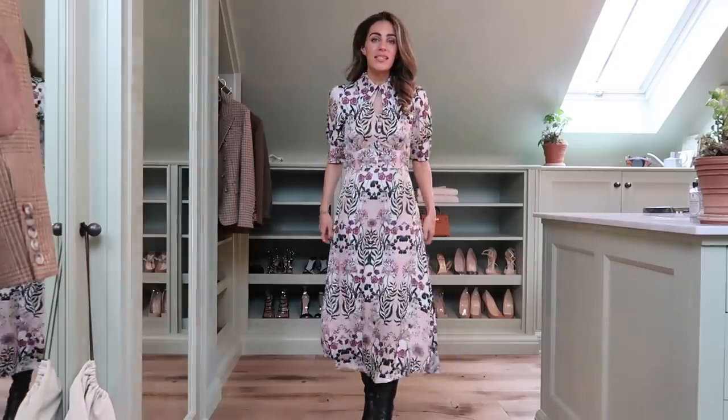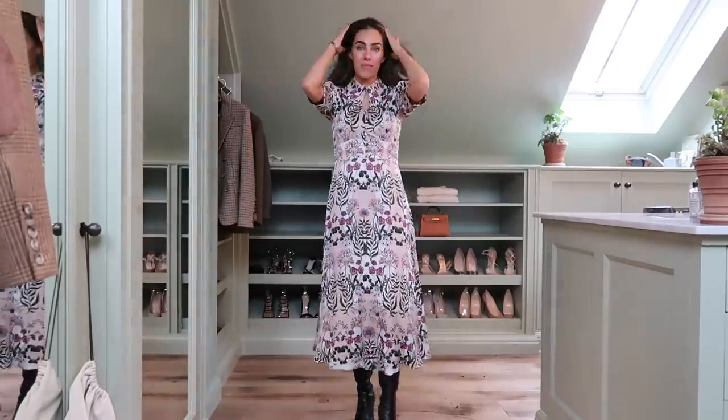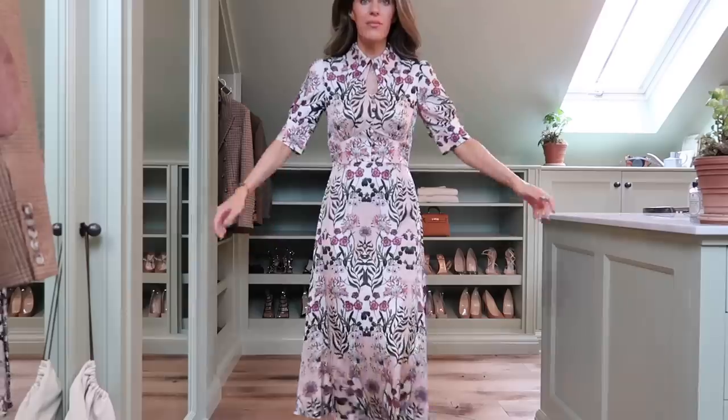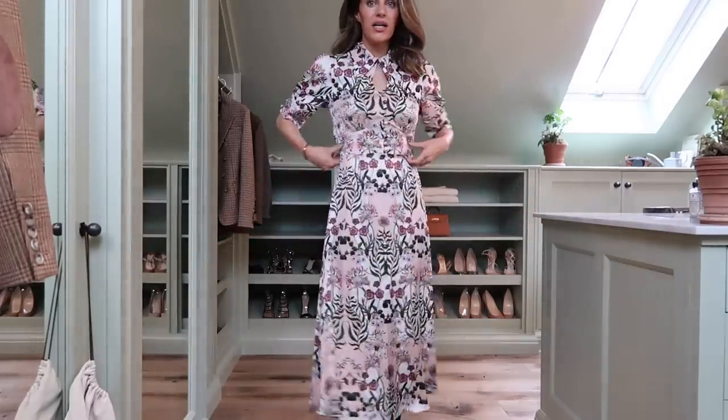This is supposed to be their size 6, so I'm thinking that maybe this just isn't going to be a brand that I'm able to shop from necessarily, because it's big under the arms and everything. I don't even think you'd be able to tailor it because of the size of it, which is such a shame. There's just so much fabric.